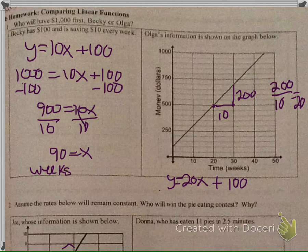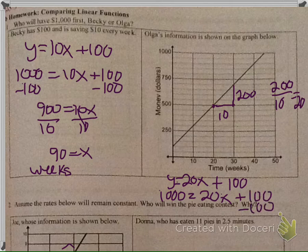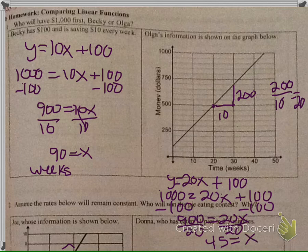And let's do that for Olga. Subtract 100. I end up with 900 equals 20x. Divide by 20. And I end up with 45. Okay, so it would take Olga 45 weeks to collect the money. So obviously Olga's going to have it first.